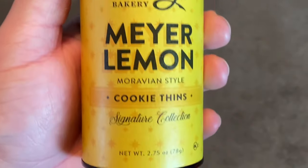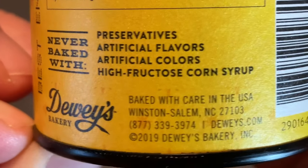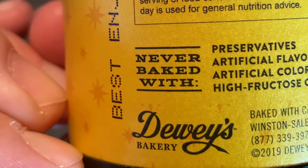Since we like lemon so well, next we're going to try these Dewey's Meyer Lemon Cookie Thins. Lemon flavored cookie thins. And these are made in Winston-Salem, North Carolina.